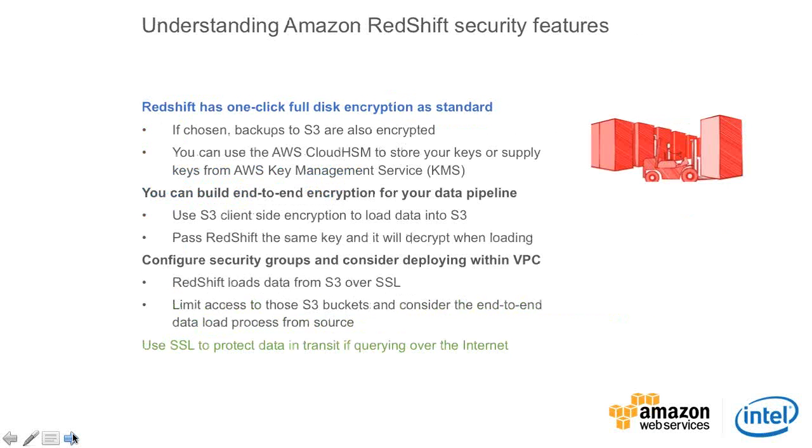Redshift, so this is our data warehousing product. It offers one-click full disk encryption. It has two methods for encryption. You can use an AWS CloudHSM, which in the background is a SafeNet Luna device. So it's a FIPS 140-2 certified, tamper-resistant device for storing your keys. It basically generates a master key. It's a single tenant device for your customer, and then it generates client keys. You can never export the master key out of one of those devices. So you can use CloudHSM or AWS Key Management.